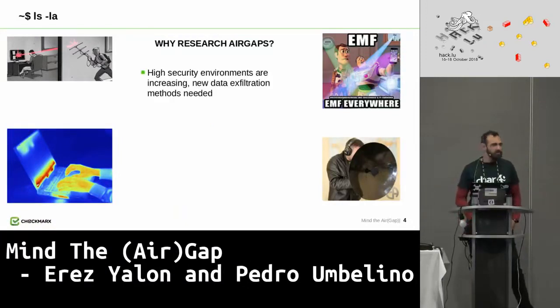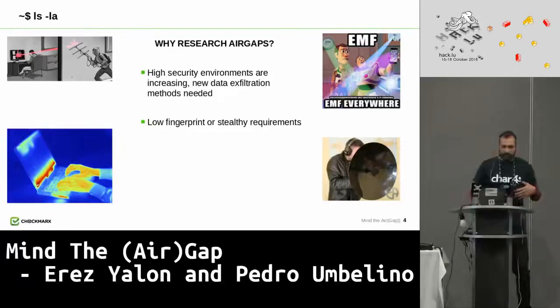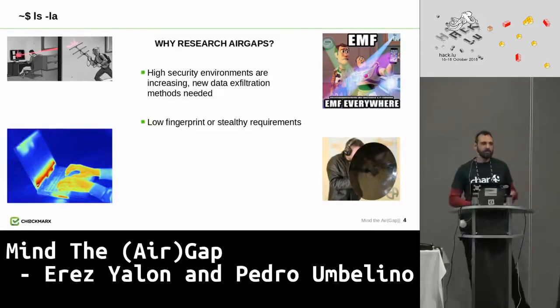So why this need to research into AirGap? Nowadays you see that organizations and buildings have increased their security. There are more and more high security environments. So there's this need to investigate into new data exfiltration techniques. This could be out of the need to have a low fingerprint or have stealthy requirements. So there are these new techniques to exfiltrate data that are not detectable by current intrusion detection systems. This can also be a method to evade or bypass low permissions.